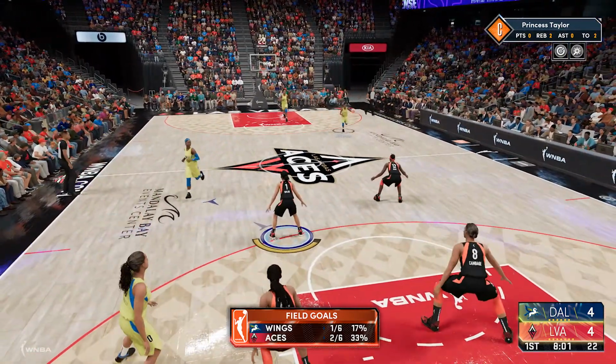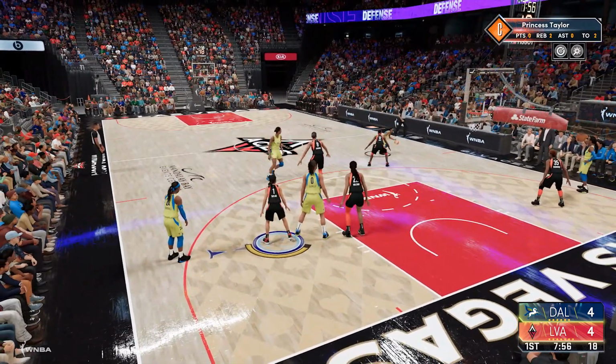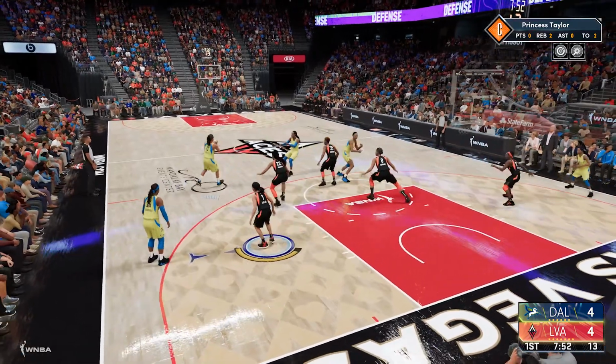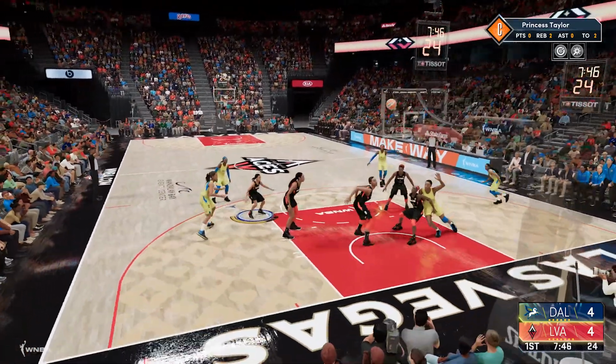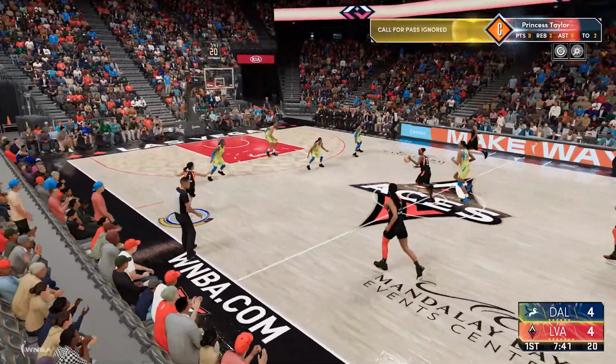Here's Jefferson, looking for her first basket still in this one. Thornton. Arike Ogunbowale on the wing. Sabally the screen. Ogunbowale from long range. And Cambage pulls it down. And it's the Aces with the ball.